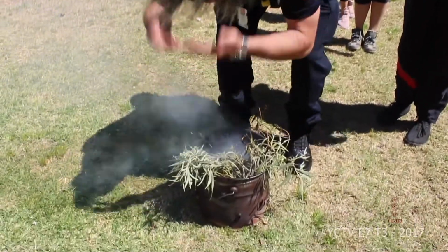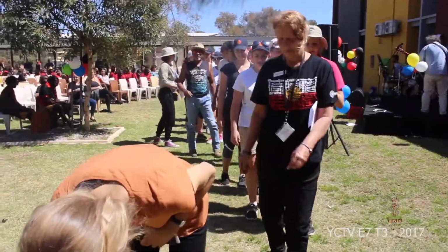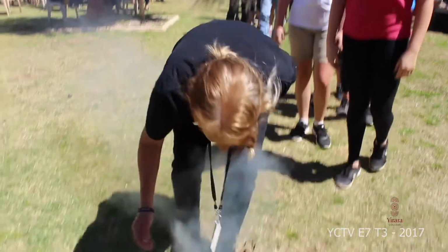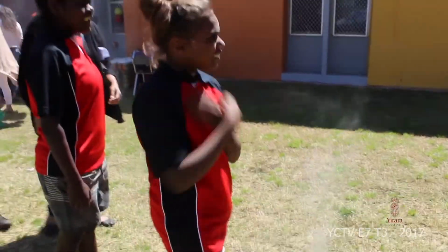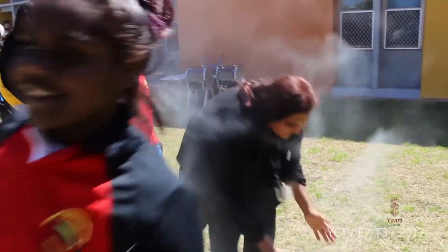A special smoking ceremony was then held by an Aranda woman, Amelia Turner. We're just going to do a bit of smoking to whoever wants to come up to get smoked, especially the students at Yirara. And I'm really glad that smoking is done today to keep the students calm and also the teachers who work with the students as a part of the education.